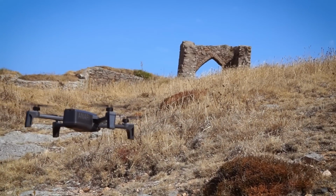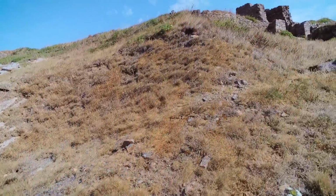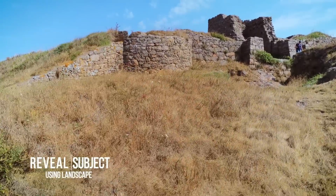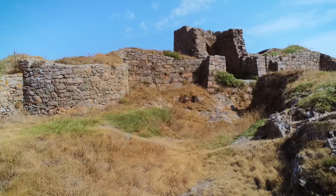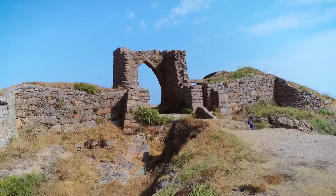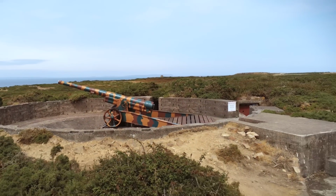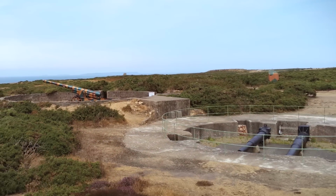Another way you can reveal new details and create engaging drone footage is to simply use the landscape to reveal the scene. Here we use the foreground terrain to reveal the background, which is the ruins of a 700-year-old castle on the northwest coast of Jersey. Again, the mind is taking in information as the point of interest reveals on the screen. Revealing new details in a scene keeps your audience's mind processing, and therefore more engaged.